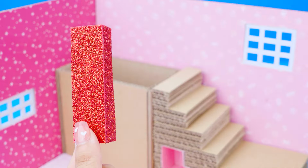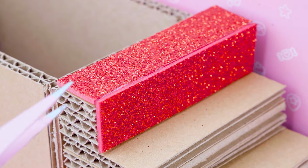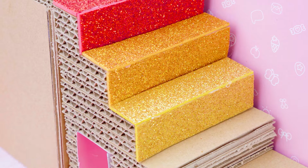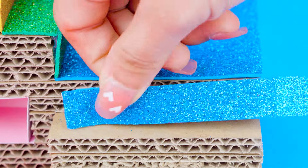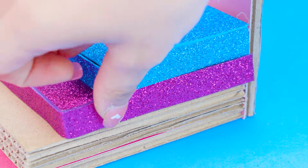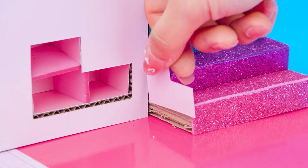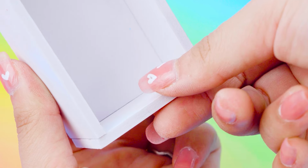I will make rainbow stair to go up and down next. I will make pink kitchen for this house. We can cook and party organizing when we invite our friends come to.